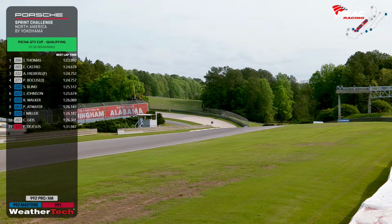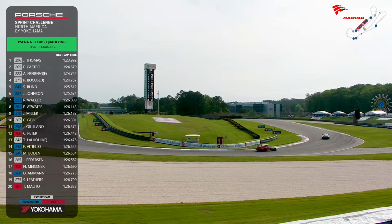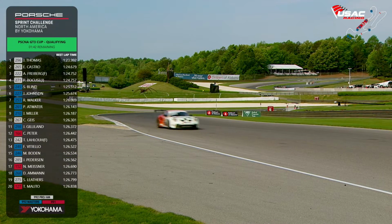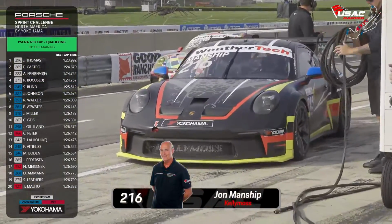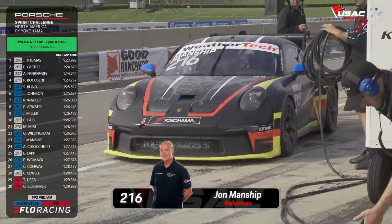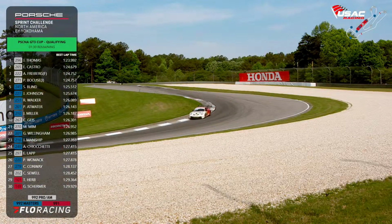So it's going to be interesting to see how these mechanics get the cars set up for this evening's race. Well, and also for the drivers, the track's going to be different at that point. I mean, it won't be a completely new track, but you'll find grip in different places. You'll experience different behavior. So being able to adapt to that is going to be important as we get shots of John Manship here in the Kelly Moss car.